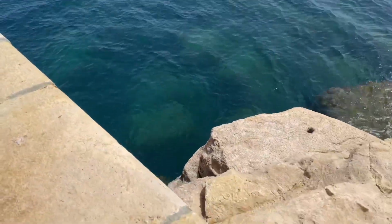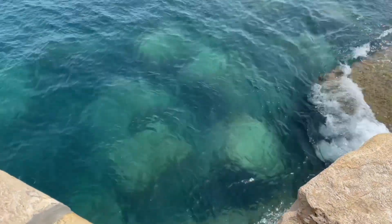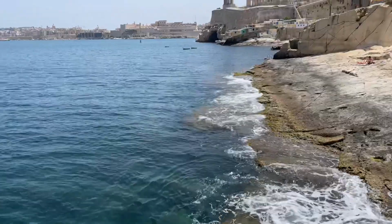And the water's clear. You see the rocks down there? And I bet it's pretty deep, so sorry about the wind. Now I'm all wind sensitive.